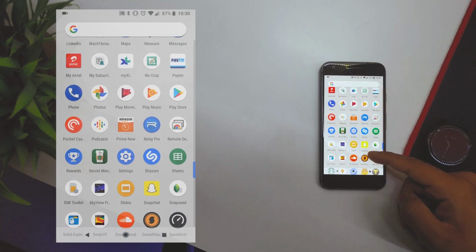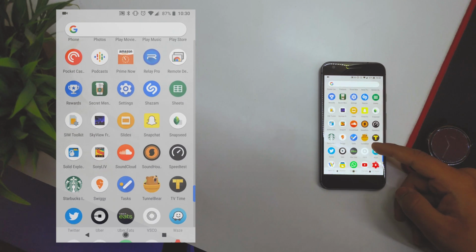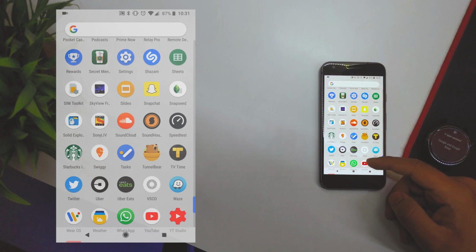I have the No Crop app right there. I have Prime Now, as I said. Then if we scroll down, I have the Sky View. I have the free version. It works pretty fine. It basically tells us the stars and the planets that we have in the sky. So that's there.